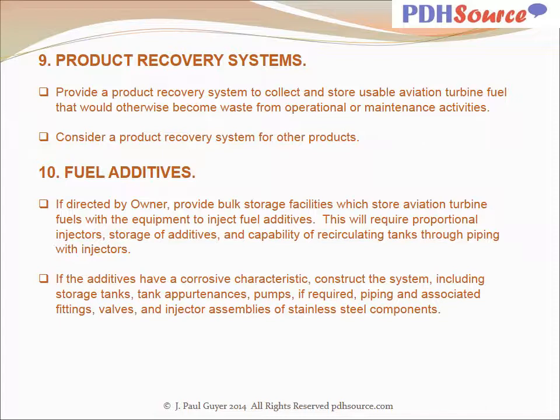If directed by the owner, provide bulk storage facilities which store aviation turbine fuels with the equipment to inject fuel additives. This will require proportional injectors, storage of additives, and capability of recirculating tanks through piping with injectors. If the additives have a corrosive characteristic, construct the system including storage tanks, tank appurtenances, pumps if required, piping and associated fittings, valves, and injector assemblies of stainless steel components.